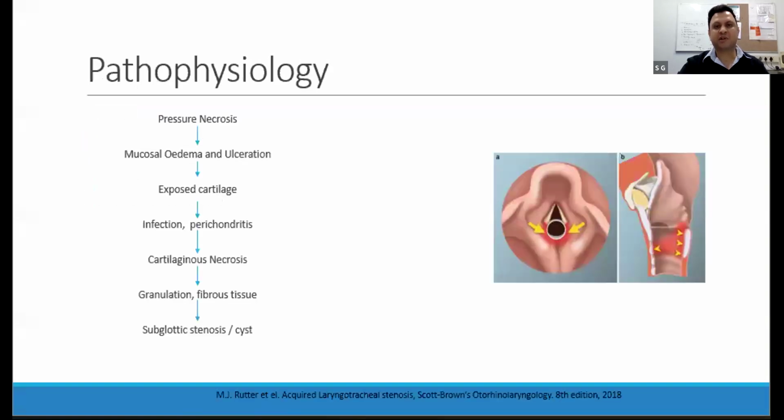There is a well-described pathophysiology of how subglottic stenosis occurs from intubation, and the diagram on the left describes that in sequential mode. It starts with pressure necrosis, which then goes on to mucosal edema and ulceration with exposure of the cartilage. Then an infection can develop with perichondritis, which leads to cartilage necrosis and granulation tissue formation, fibroplasia and fibrosis, and this subsequently results in subglottic stenosis or cyst formation.